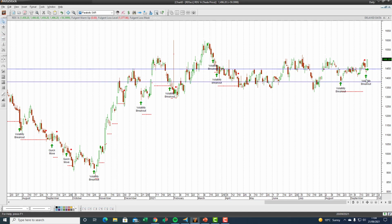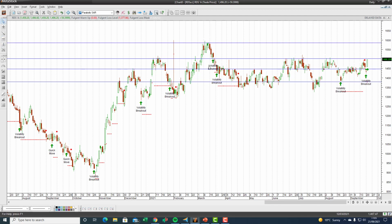So we have a volatility breakout. Look how quick that one popped. So now this one, we need to get past this resistance zone there. And then the old higher would be the other resistance zone. So the current trade is navigating through this resistance breakout. And then the target would be this 1585. The old higher would be the target on Royal Dutch Shell.